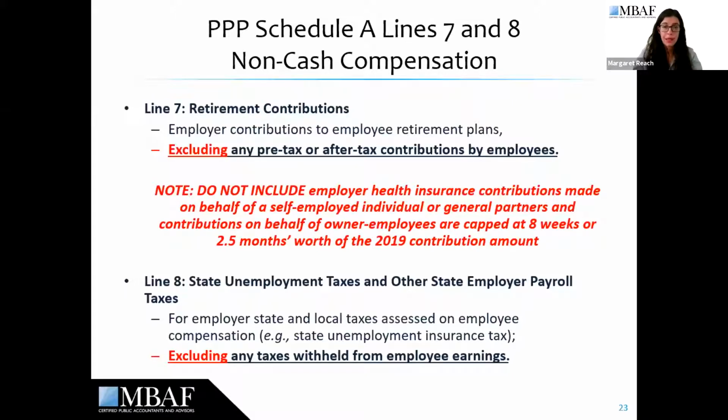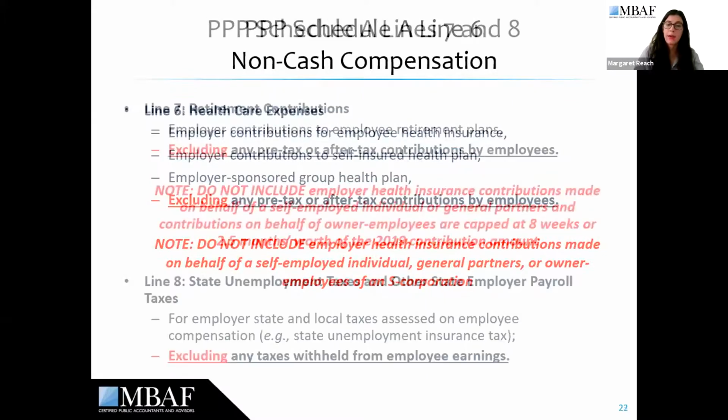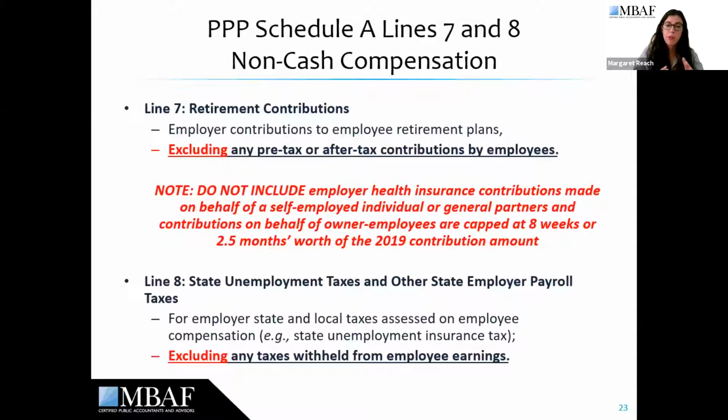And then lastly, Line 8 is state unemployment taxes and other state employer payroll taxes. So this is SUTA, Florida has SUTA, and it excludes any taxes withheld from an employee's earnings. Line 8 includes owners as well. It's only Line 6 and Line 7 that have special rules regarding self-employed, general partners, or owner employees.